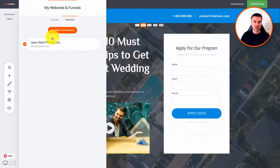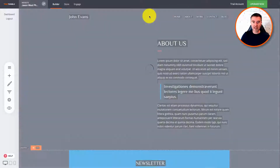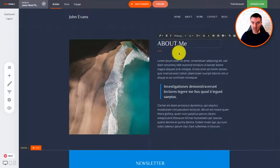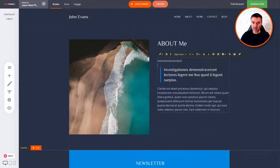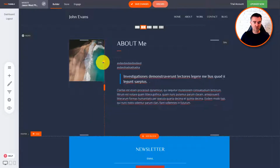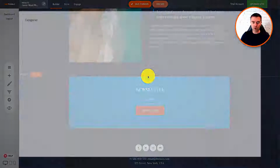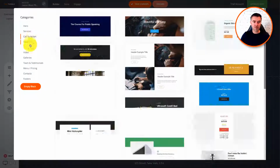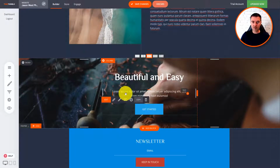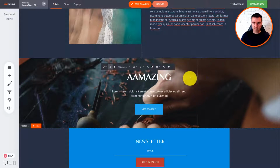You've got a great looking website that you can edit without the need for a web designer. If you want to edit any particular page, you can just literally type it in. About me. You can change all of the text. Very, very simple. Move things around if you don't like that. It's too big. Shrink it down. Pull it back out. You can see how simple and easy it is. You want to add in a new block. We've got tons of templates for you. Calls to action, like this one right here. Quick and easy. Very, very simple to edit. Whoops, there you go.